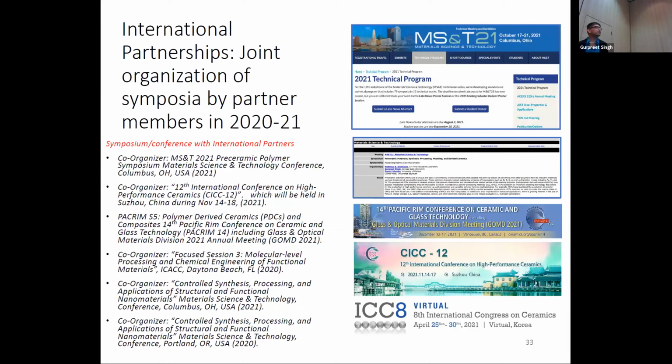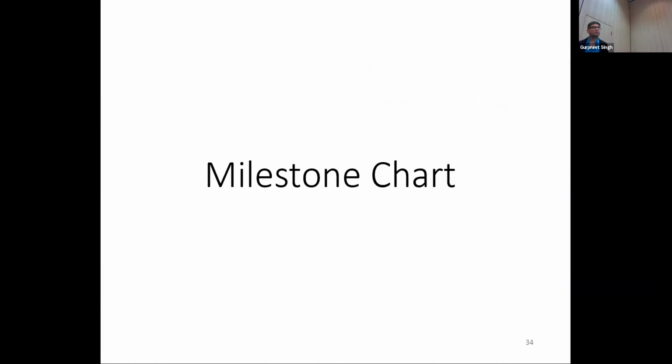And then we have continued to organize joint symposia to promote PDC materials. Most of the time I'm a co-organizer and my name is put in. So I'm very grateful to Professor Riedel and Professor Colombo for making me part of some of these events. But the key one here is in 2021. It's the MSNT, and we are organizing a symposium on PDC materials. This effort is led by scientists at Air Force Research Lab, and Professor Colombo and Gunter Moos are the co-organizers along with myself.